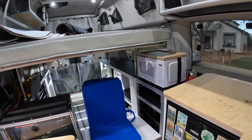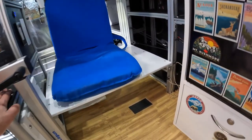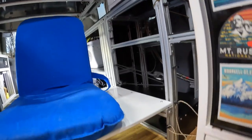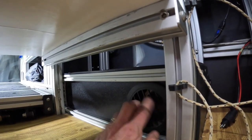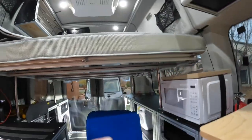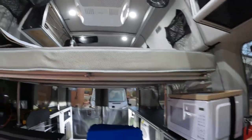Item 13 is heating. For heat in the van, we installed what's called an S-bar heater, and it actually runs off the gasoline right out of the gas tank of the Ford Transit. So it's actually located underneath these shelves. It's located in this box, and it has this one vent where the hot air comes out. So it keeps the person sitting here really toasty. The hot air rises, and keeps us very toasty in the bed.